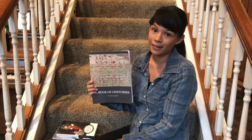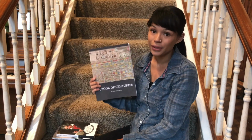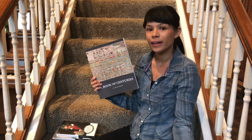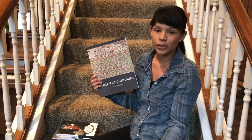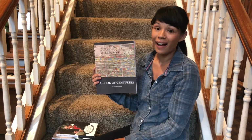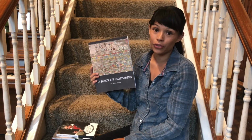But this is a must in any homeschool, a book of centuries. It's not even extra work for you really. Just incorporate it into your pre-existing history lessons, and it's super easy and it's super fun to refer to later. So I highly recommend getting a book of centuries from Living Book Press.